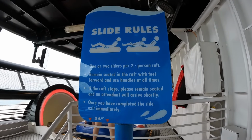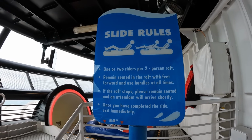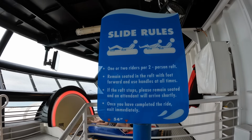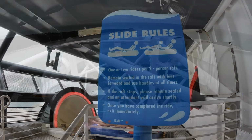So I've been waiting about 15 minutes so far. You can either go one or two riders per raft. Sometimes if it is windy, you have to go as a two, but you can just go as a one today, which is good. I'm looking forward to experiencing this. The AquaDuck.